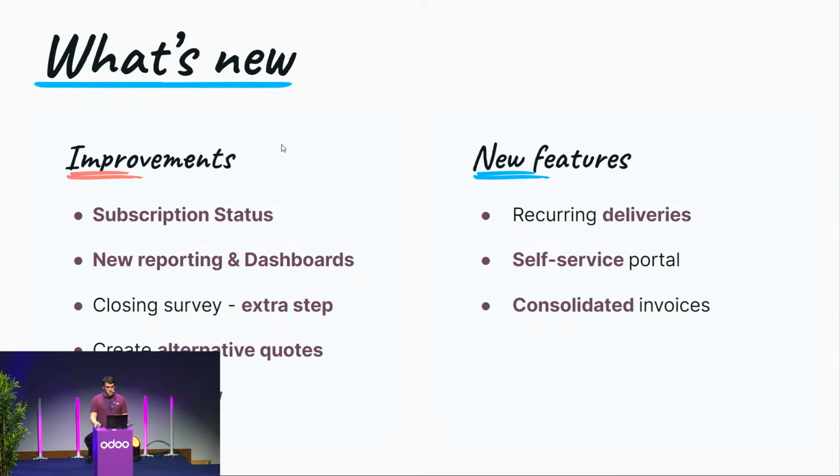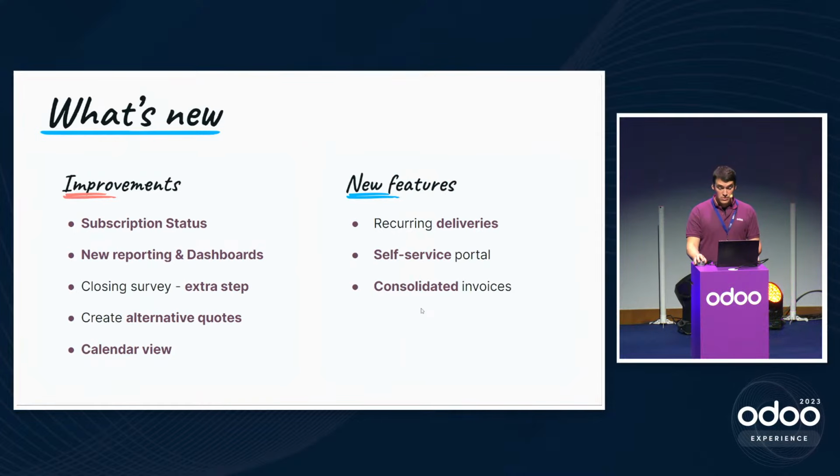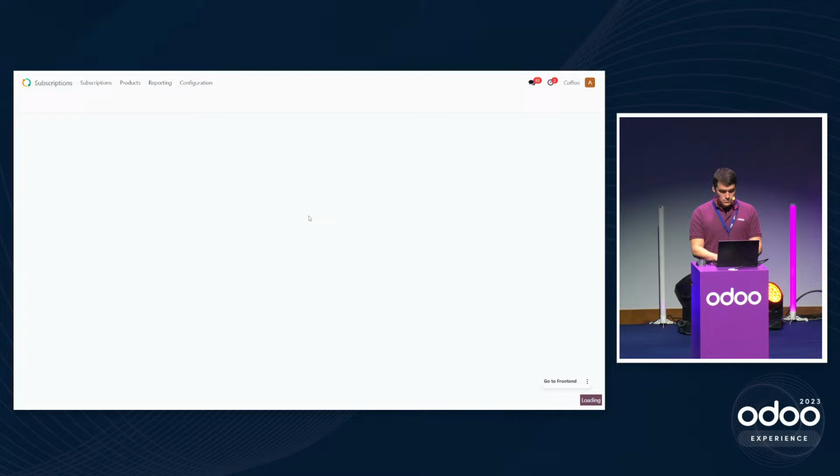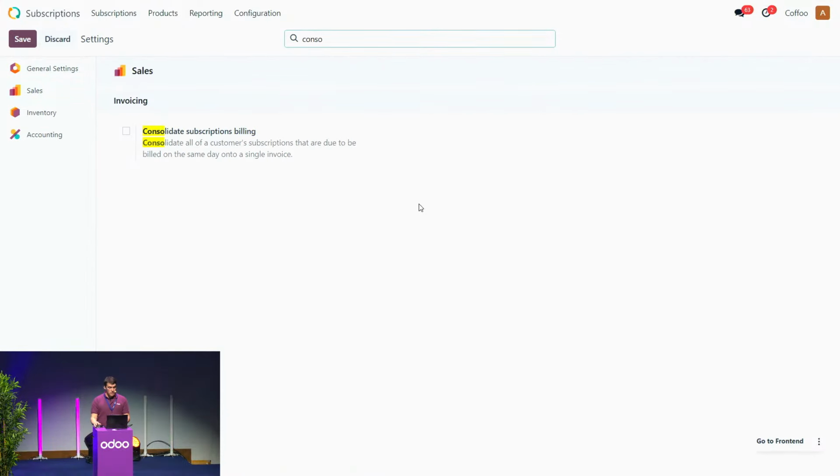So that's it. We have some new features or improvements, and we also have the consolidated invoices. Last year, when we made the change of merging subscription with sales order, we made the decision that one subscription can only have one recurring period. So if you have to deal with monthly and yearly for the same customer, you will have to get two different subscriptions. But sometimes customers prefer to get only one invoice. So we have this new setting, consolidated billing. If you activate it, and two subscriptions for the same customer are ready to be invoiced the same day, those subscriptions will be consolidated in only one invoice.